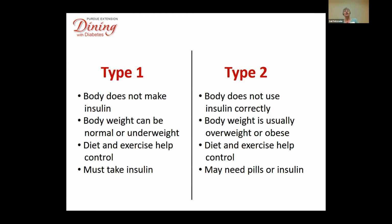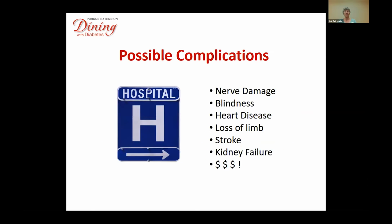Type 2, it's like the key trying to open up the door. The body does not use the insulin correctly. Body weight is usually overweight or obese. Diet and exercise can help control it. And you may need pills or insulin, okay? Right now, about 95% of those with diabetes are actually type 2 diabetics.